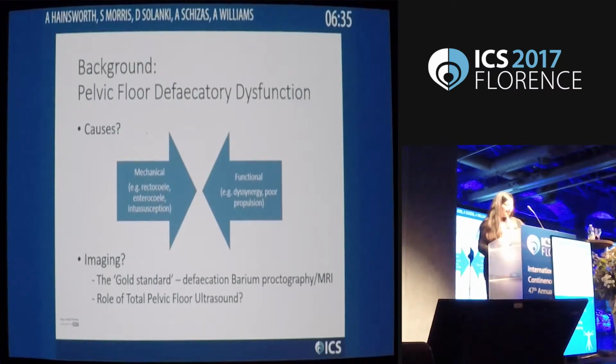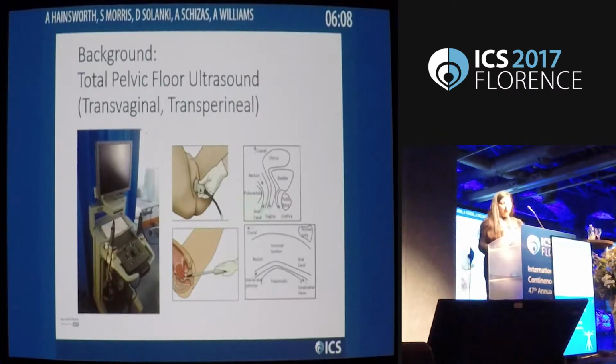So the purpose of this study was primarily to look at defecatory dysfunction, so we'll bring a bit of bowels into the mix today. We know that defecatory dysfunction is multifactorial. It can be both anatomical and functional, and imaging of these can allow us to assess any abnormalities. The gold standard currently is defecating proctography. So we use total pelvic floor ultrasound, and we use transvaginal, transperineal and transanal probes to assess multi-compartments, so we can assess the anterior, middle and posterior compartments in the pelvic floor.